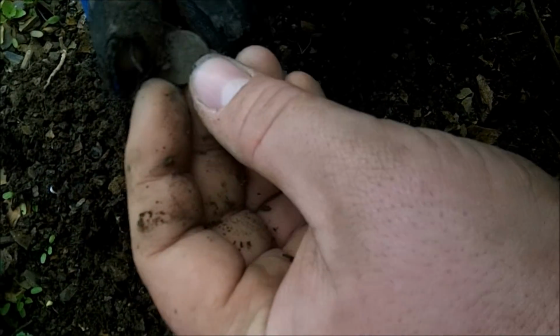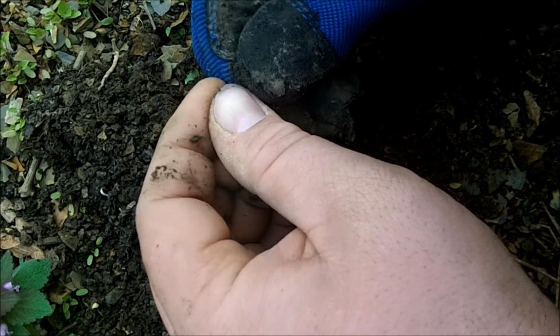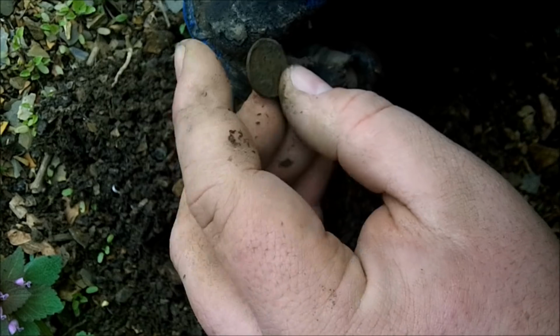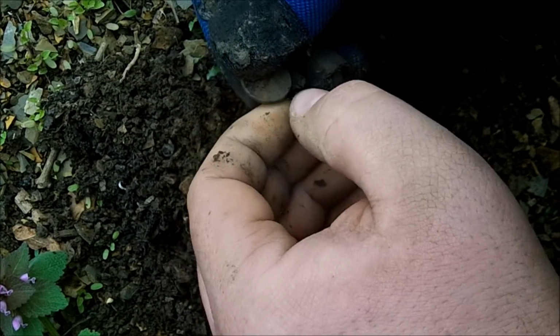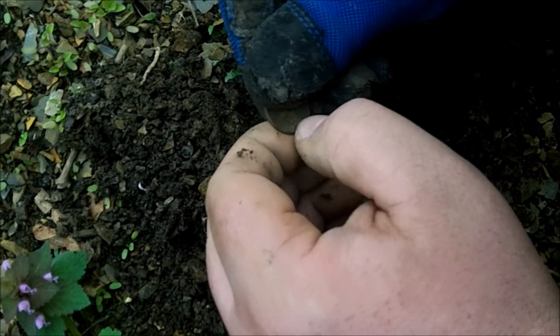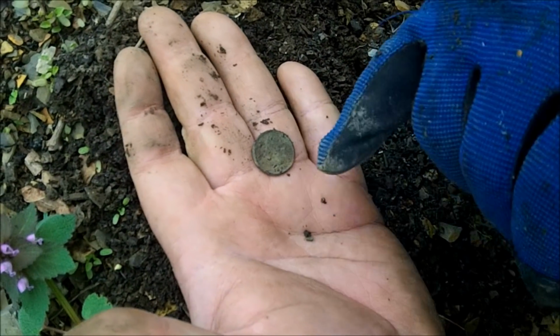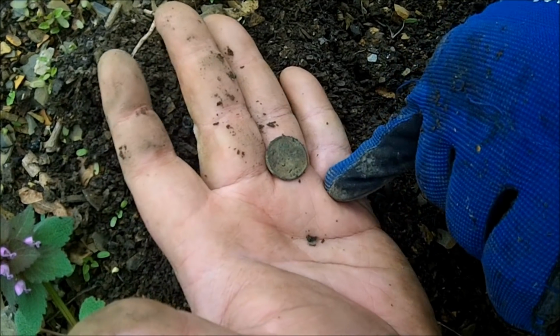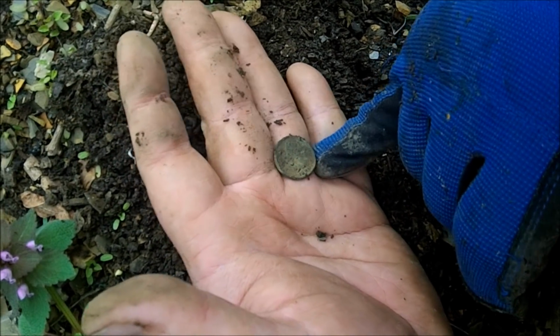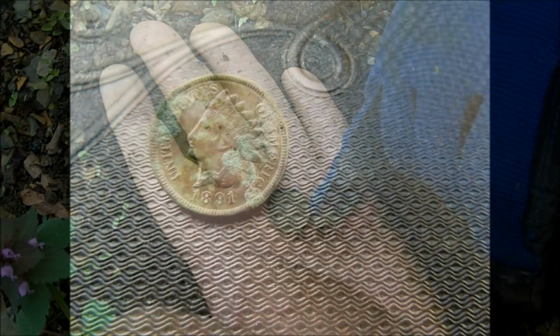That's going to take some picking to get a date on. I can't even tell. Let's see here. I see the headdress. Another 1800s coin. 1891. Cool. Awesome. That's awesome. We've been doing good on the Indians lately. Definitely. I think we've had 4 in the last couple of weeks. Yeah, I'll take them.